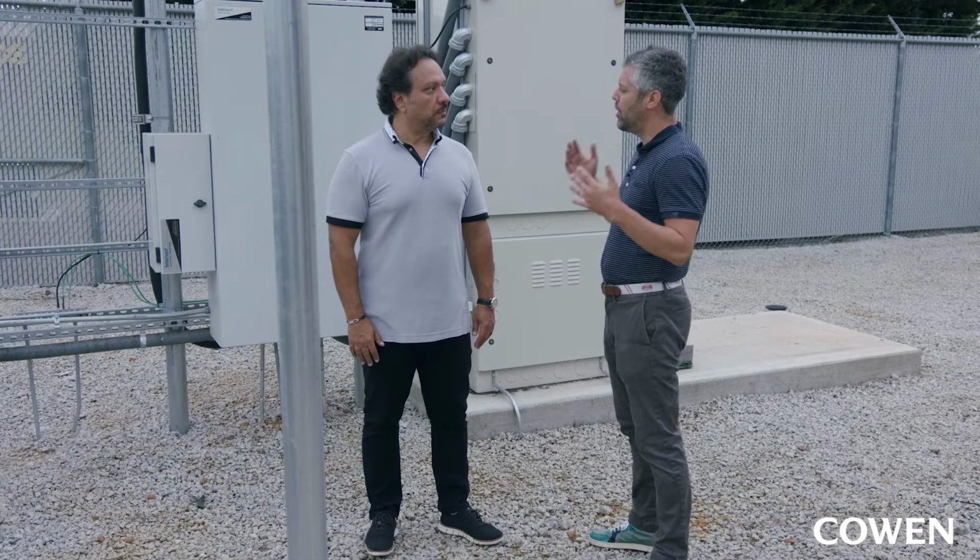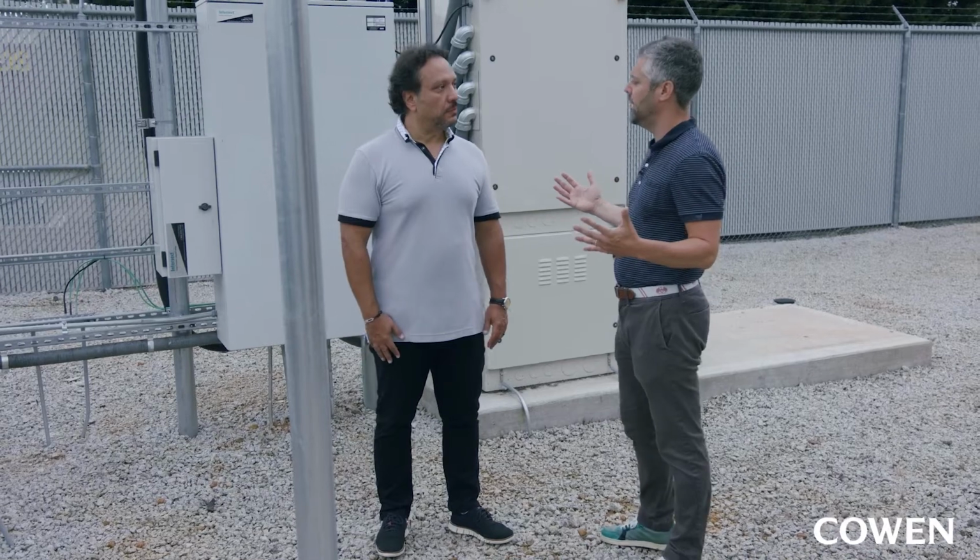And Bernard, I think one of the last things that's important to take a look at is going to be the connectivity. Ultimately, where does the fiber come into the site? Because that's obviously needed to get the data that's collected from the site to wherever it needs to go.